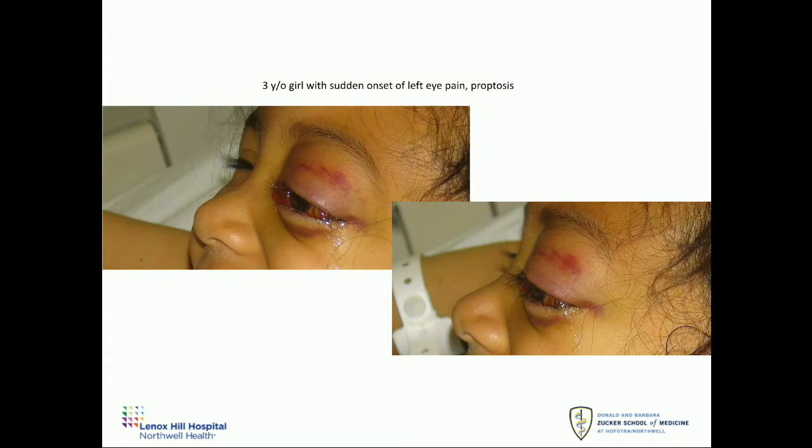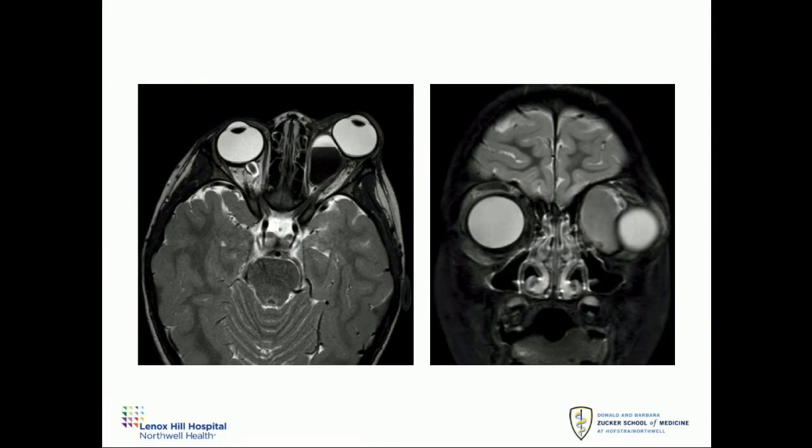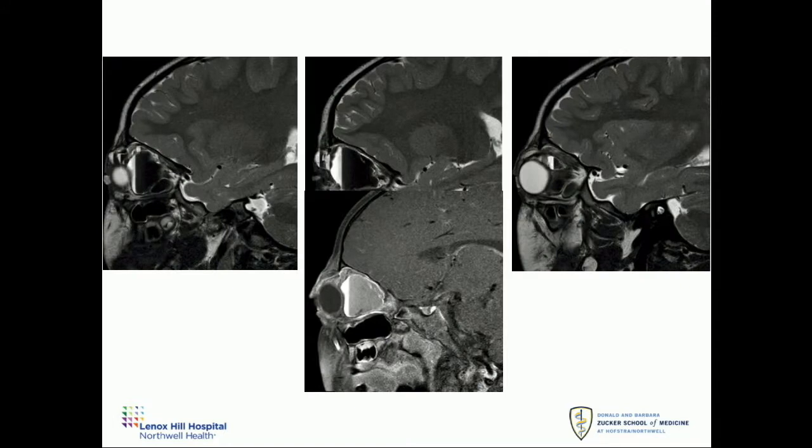First, just like Dr. Chowdhury showed, this is an example of a 3-year-old girl that had a sudden onset of left eye pain, proptosis, and this is her MRI showing the fluid level consistent with a lymphatic malformation. The reason why you have two different intensities is because there is a hemorrhagic component, and that's why she presented acutely with symptoms. You see the proptosis of the left eye.